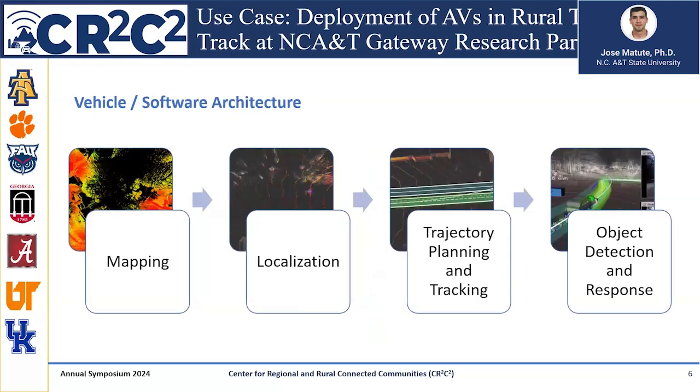So for our software architecture, I will be presenting some results related to mapping, then localization, planning and trajectory tracking, and object detection and response. This is more or less the usual flow of this kind of autonomous system.